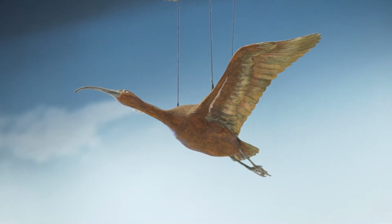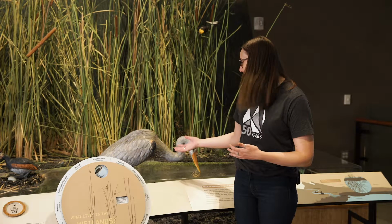These birds live in the wetland areas of the Great Salt Lake and wade into the water to find their food. Their beaks are extra special because they have feeling in the tip of their beak, similar to the tips of your fingers. Can you make a beak with your fingers? Imagine poking around in the mud at the bottom of a pond to find your food. Can you feel it?